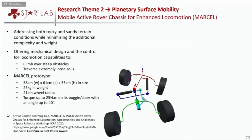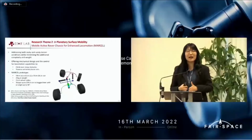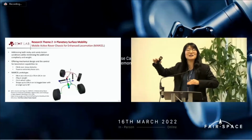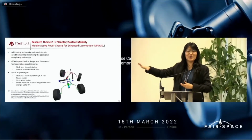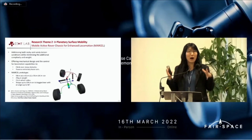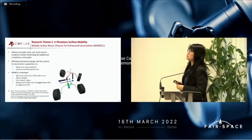So here, just to give you examples of our research, one of the key advances is in developing mobile active rover chassis with enhanced locomotion, or MACL in short. What MACL can do is allow a very compact micro rover chassis to deal with both rocky terrain as well as sandy terrain. It could be a surface that is very rough, or a relatively flat surface packed with loose sand. And this is actually very challenging for one design chassis to deal with.